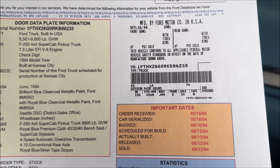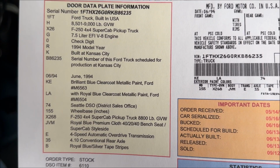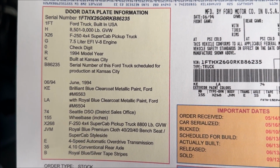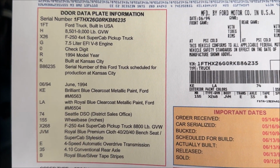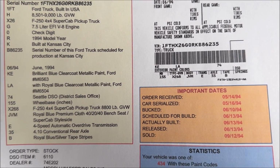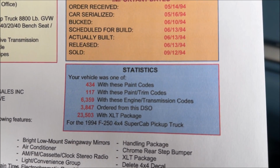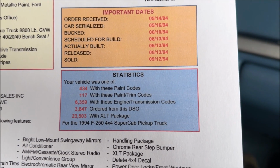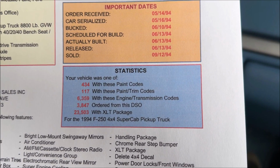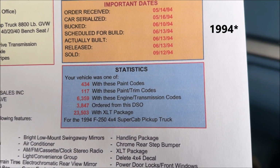This is not a diesel truck, 460 cubic inch. And just the details here that you can see: brilliant blue and royal blue two-tone. Royal blue is the center stripe down either side, and then the blue interior. Interesting to note, this combination of the double blue and the blue interior is one of just 117 trucks for 1992 F-250 4-wheel drive SuperCab.